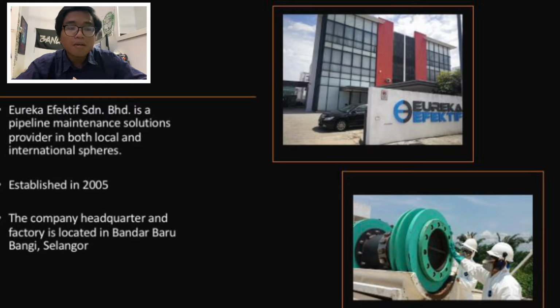This is a pipeline maintenance solution provider in both local and international space. The company was established in 2005. The company headquarters and factory is located in Bandar Baru Bangi, Selangor.